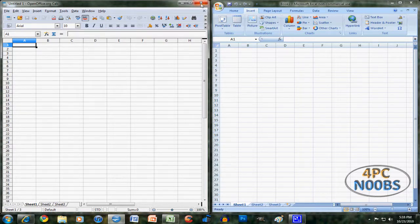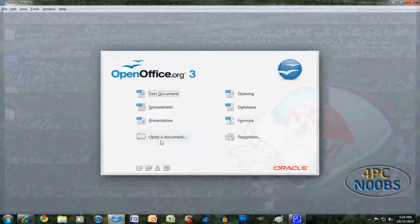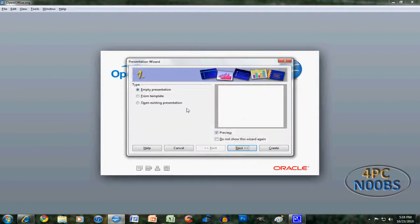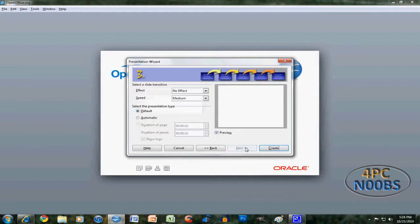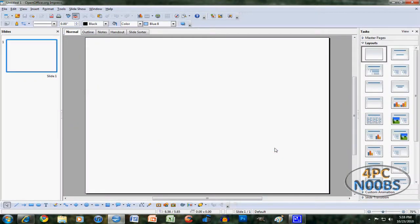Exit out of both of those. Let's check out OpenOffice's presentation. This just shows you the setup you want it to have. Next. Next. And create. Right here it is. This one, I have to say, is the biggest difference.